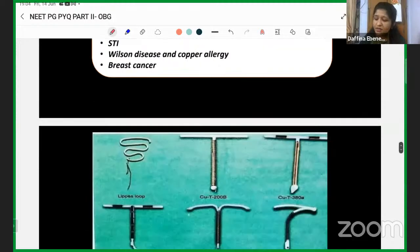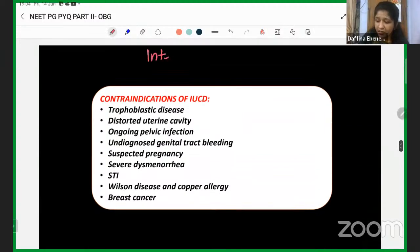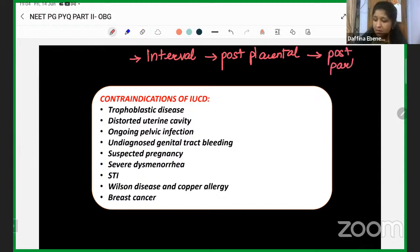What are the different timings of insertion of copper T? One is interval, which will be 2 to 3 days after menstruation. That is called interval insertion. Next is post-placental insertion, which is immediately after delivery of the placenta. Next is postpartum, so after delivery up to 6 weeks postpartum you can insert the copper T. Last is emergency contraception: within 5 days of unprotected sexual intercourse, the copper T is inserted. So these are the different timings of insertion.